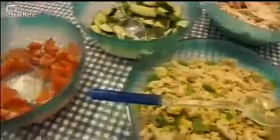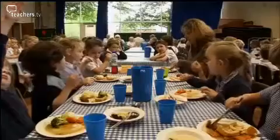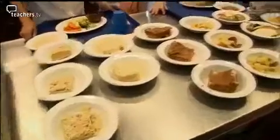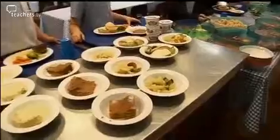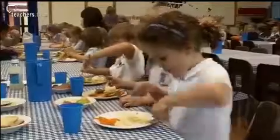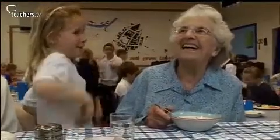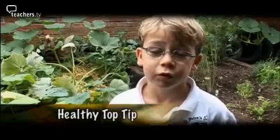I like school dinners because they're really tasty. They make me see in the dark and they're healthy. Very healthy puddings. There's bananas, there's apples, oranges, and mixed fruit. These children know that eating well helps to give you all the energy you need for whatever you want to do for the rest of your life. It's fun to grow your own vegetables at school, and it's fun to share it with your class.